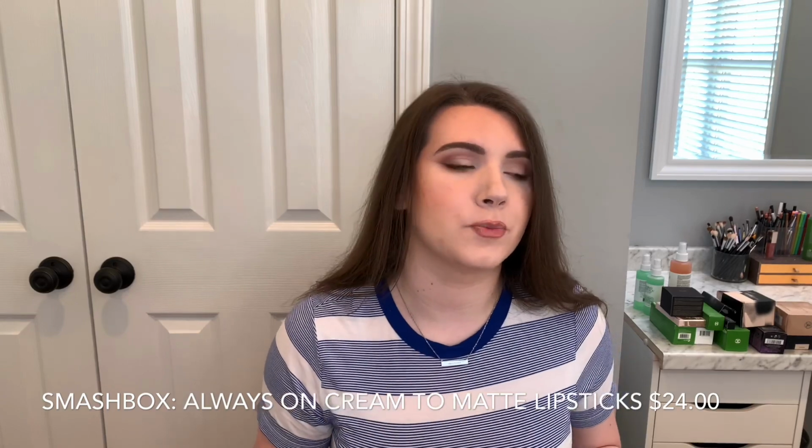Okay, and the last two things I got are the new Smashbox Always On Cream to Matte lipsticks. I love the Smashbox Always On Matte liquid lipsticks. I love the formula on them. They're not super drying and they have a great color payoff. I will say though, I feel like I've had mine for a year, maybe, and the color is so different on them. My Fair Game one is so gray and so cool tone on me now. I don't know what happened. It used to be a pinky nude on me. It's so gray that I can't wear it anymore. I guess it just went bad, but I've never seen a lip product go bad and the color completely change.